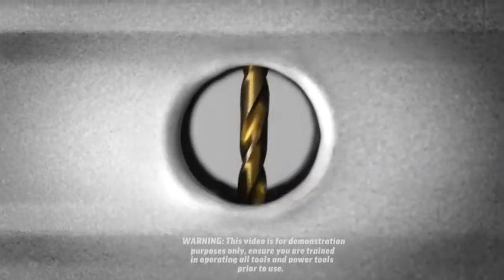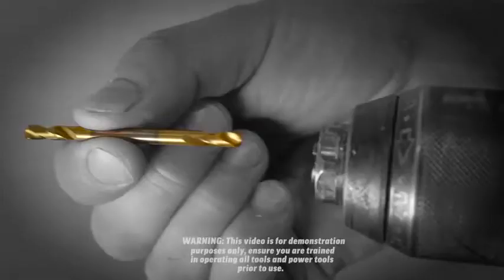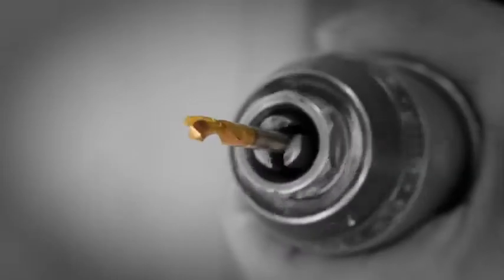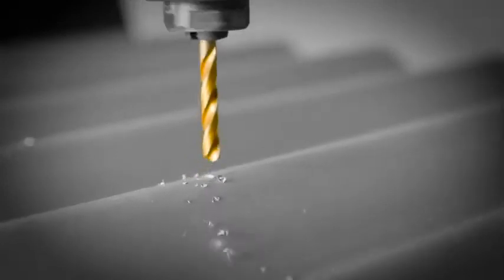When you need drills that not only work, but go the extra mile, look no further than the Alpha Gold Series. The 135-degree split point increases speed, minimizes wandering, and reduces swarf.